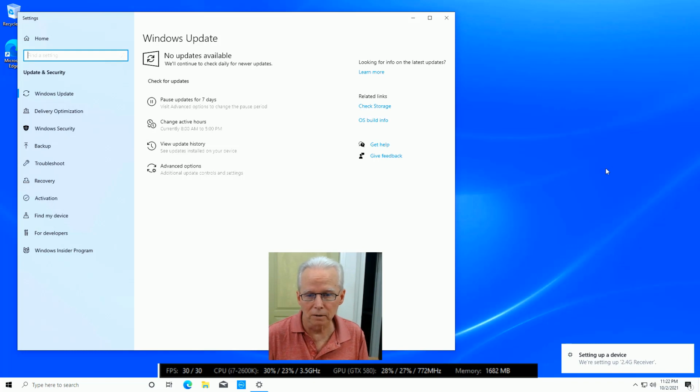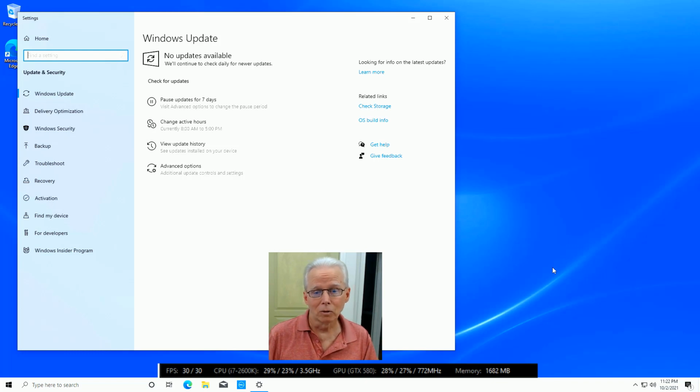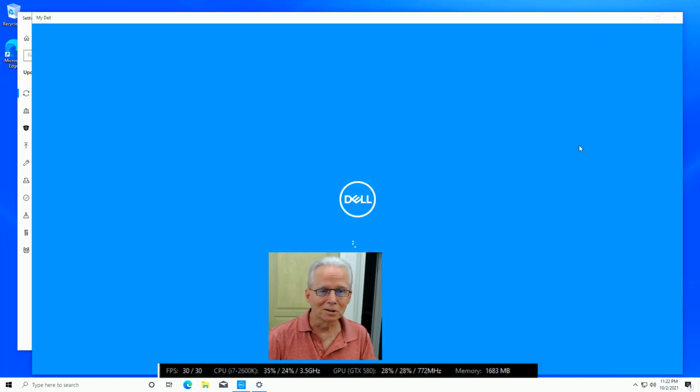Here, setting up device, we're setting up 2.4 receiver. That would be for my wireless keyboard and mouse that I'm using, because now it can go to the internet and grab the correct driver for the wireless keyboard and mouse. Even though it's already operating, it's not quite the right driver. We'll continue to check daily for newer updates. And I haven't seen it start going yet.